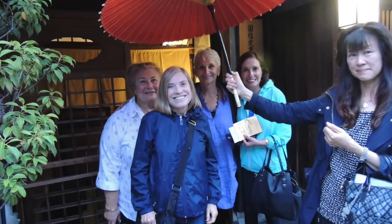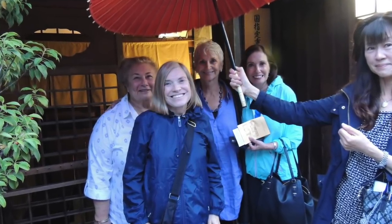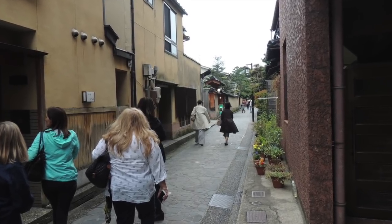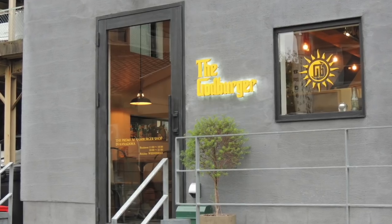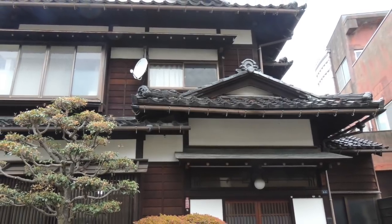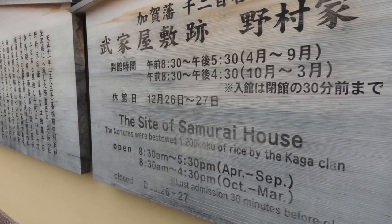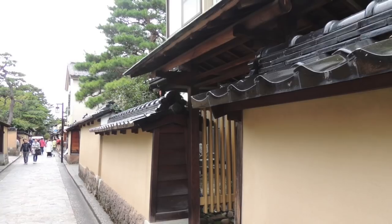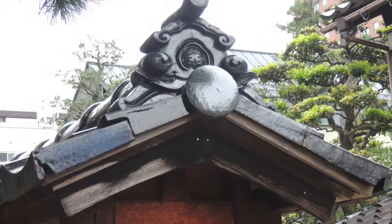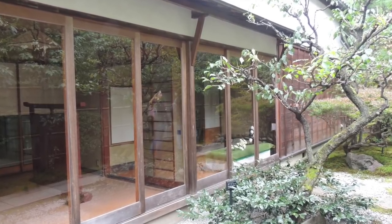This is one of our Kyoto guides, Kumiko, holding the ubiquitous umbrella and taking us to the Nagamachi Samurai District, which is located at the castle's base. There's the Godburger, actually, my mistake, and is where the samurai and their families resided. The area retains its historical atmosphere, with many preserved residences surrounded by traditional earthen walls. Narrow lanes and canals wind through the neighborhood, making it very picturesque, as you can see.